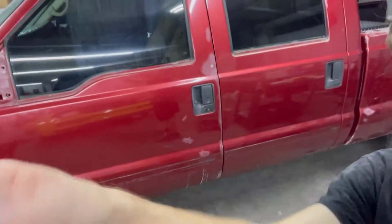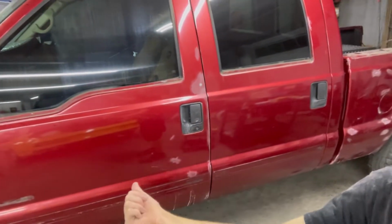There's also this molding that goes down the side of the truck. If you can see right here, it goes right there on the middle of each door. I really wanted to take that off because it's what I did on all the other trucks, but this one has a bunch of paint missing on the underside, and I just don't feel like spending a ton of time blocking it and making it perfectly smooth. I'll be honest, I don't have a lot of patience, so I just don't feel like doing that.